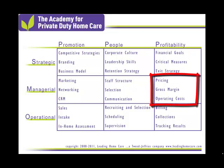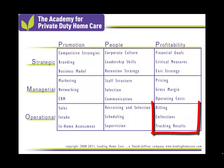Next, at the managerial level, we look at pricing, gross margins, and operating costs. And these are the elements that really give you a profitable private duty home care company, and we're going to go in depth into each of those 3 elements. In terms of day-to-day operations under profitability, we have billing, collections, and tracking results, and we'll give you some tips and techniques for making sure that you're able to collect all of the money that you deserve and that you're going to understand the results of your business so that you can use that information to make wise decisions in the future.